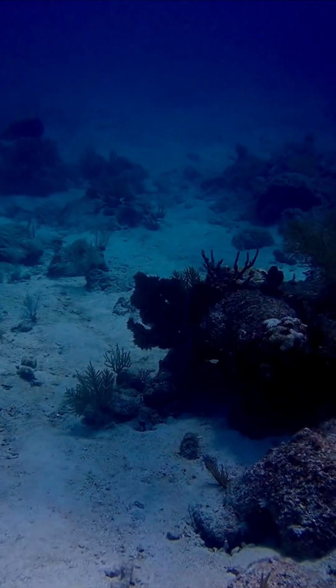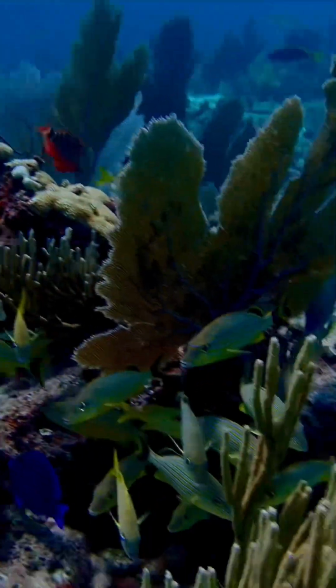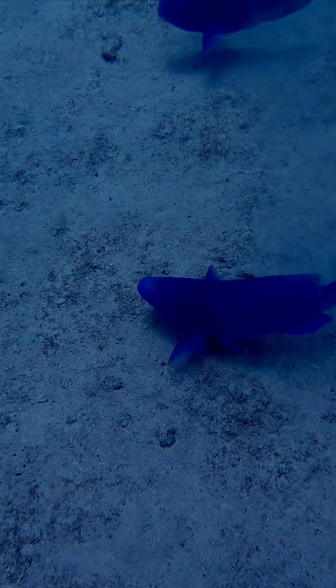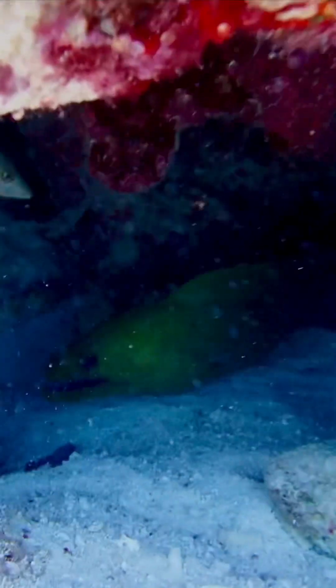Swimming through this reef is so peaceful, and everywhere I looked, there were so many schools of fish. Check out these two parrotfish, and I don't know why, but they kind of look like grazing cows to me. Under another rock, I spotted this green moray eel, and we saw 5 of these guys throughout the entire dive.